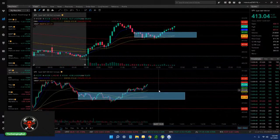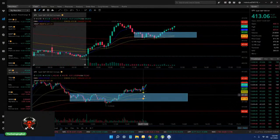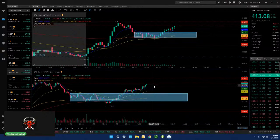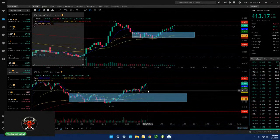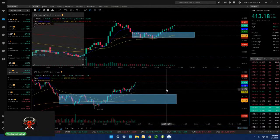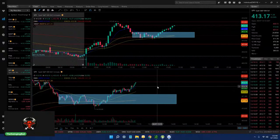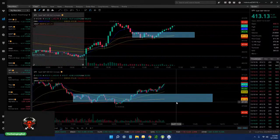So I'm going to keep my eye on SPY. Again, I'm not going to chase any call options because we're above the demand zone. If we hit our head here on the 413.25 area, this is where we could possibly see the pullback to our demand zone, and then this is where I'll be entering calls, if it happens that way. If it doesn't happen that way, well, I'm just going to sit tight. I'm not going to jump into anything. There could be a put opportunity.